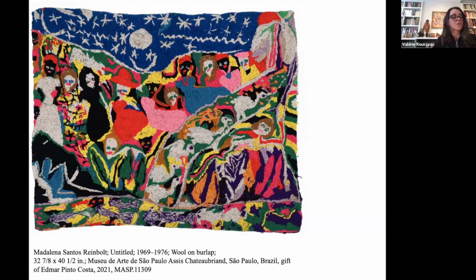The exhibition in Santos is Santos Reinbolt's first solo show in the United States. It was organized by MASP, the Art Museum of São Paulo Assis Chateaubriand, and their curators Amanda Carneiro and André Mesquita. With my colleague Dylan, we expanded for this presentation at AFAM on MASP's important research, adding new findings and adapting its content for American audiences likely unfamiliar with the art of Santos Reinbolt.